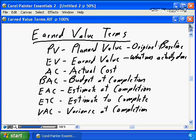Now I just ask you to keep that thought in mind. Earned value is at month 3 in our project. It's what work was actually done and what that work would cost if everything had happened according to plan. And we'll come back and provide more definition to that as we go through.